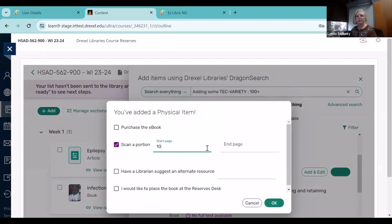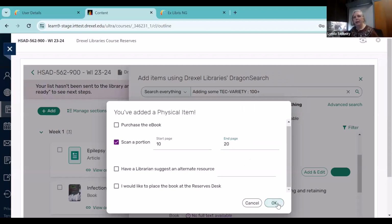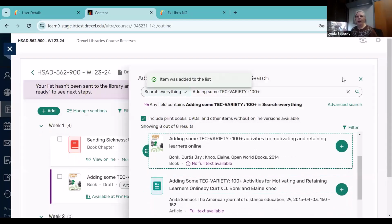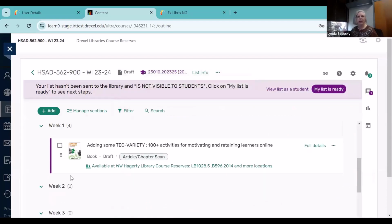And I'm going to split this chapter, the pages down, and hit OK. And I'm going to close so you can see what that looks like. And here you go. And because you wanted a chapter from the book, here is a tag that will alert the reserves team that we need to scan the chapter from the book and add it to your reading list.